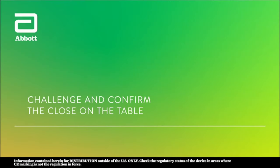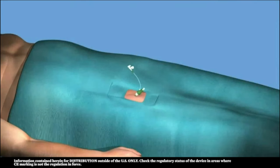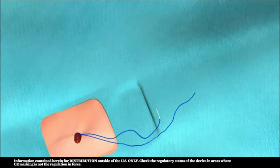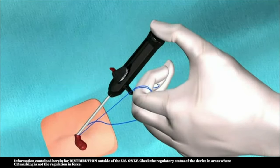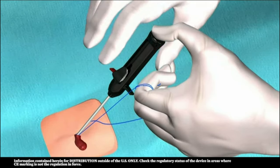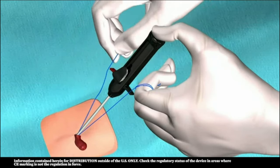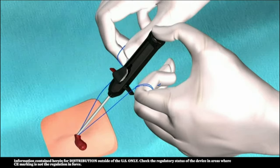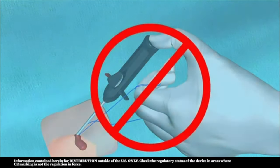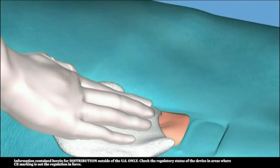Challenge and confirm the close on the table. Test for hemostasis by having the patient cough or bend his or her leg. If hemostasis has not been achieved, assume the single-handed position for 20 seconds or until hemostasis is achieved, securing the knot again by gently pulling on the white non-rail suture limb. Do not apply excessive pressure to the suture. If hemostasis cannot be achieved, apply manual compression.